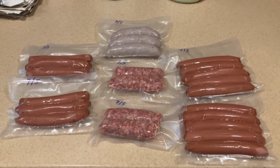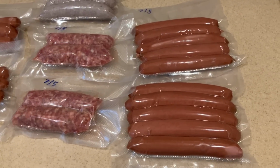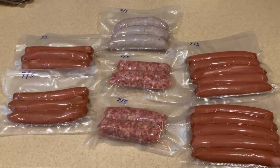When I package food for the freezer, I like to package it flat. This way I can consolidate room in the freezer and get more food into it. This is perfect and ready to go to the freezer.